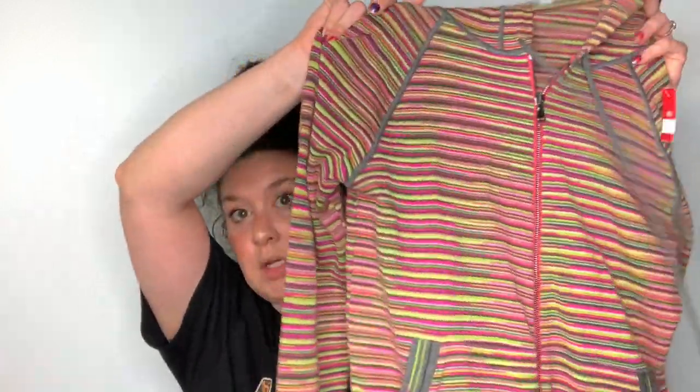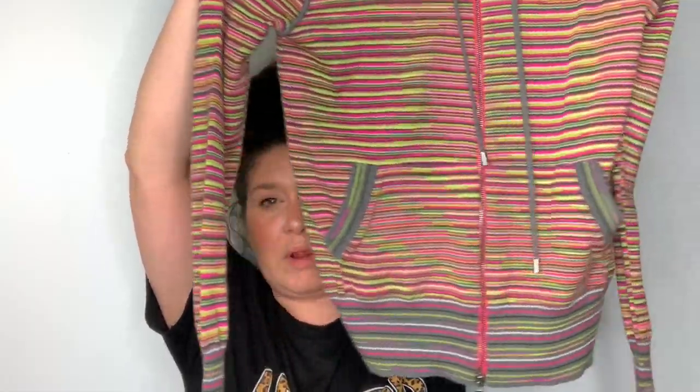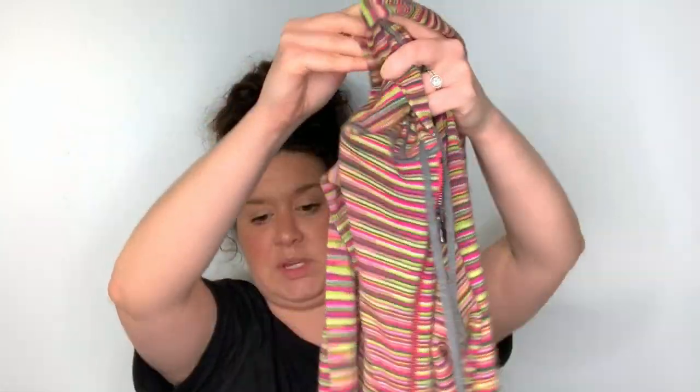This is a woman's hooded, bright color, crazy. Is that an M? I have no idea. Just this crazy striped hoodie with the rib cuff sleeves and the front pockets. And yeah, Lampo, made in Italy. It's legit. This is real. And it's a USA size 8, 80% wool, 14% acrylic.